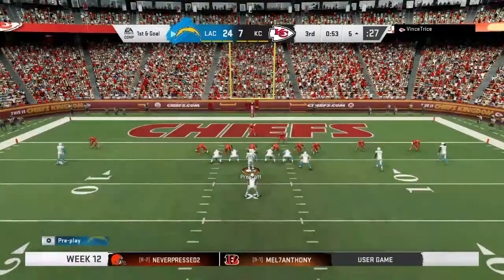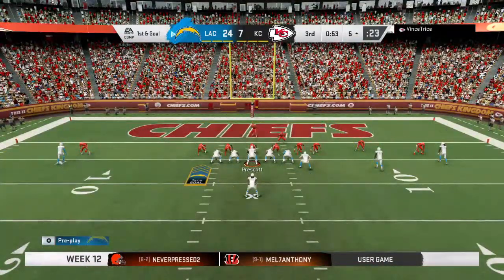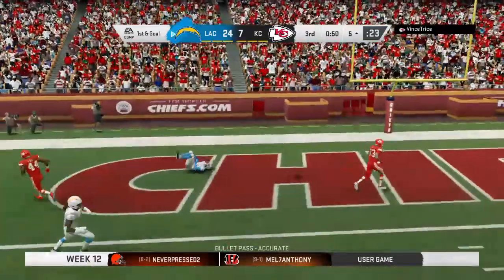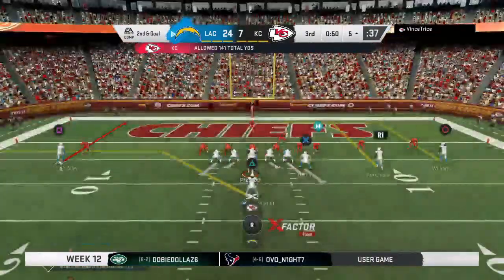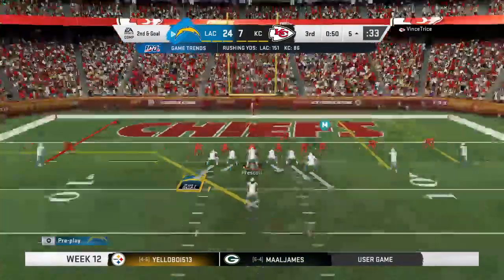Well, this is a nice little gift wrap situation as they take over first and goal. Here's Prescott to the end zone, but knocked away and incomplete. Keenan Allen, the intended target, but it'll be second and goal. One man in the backfield, that's Gordon, second and goal.